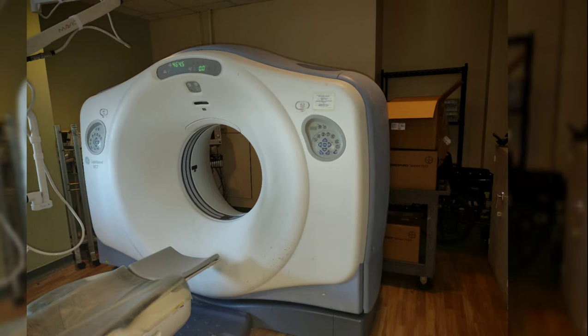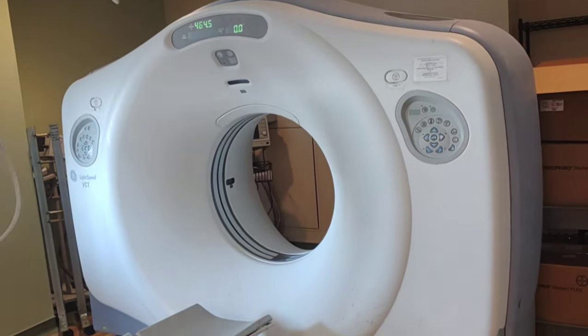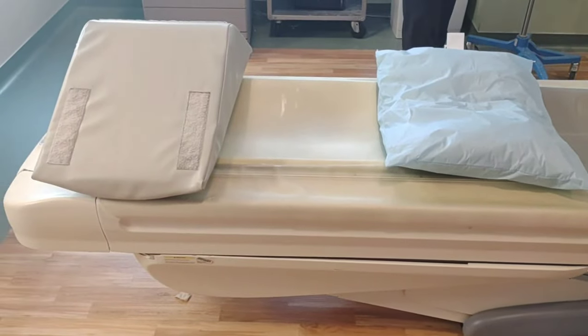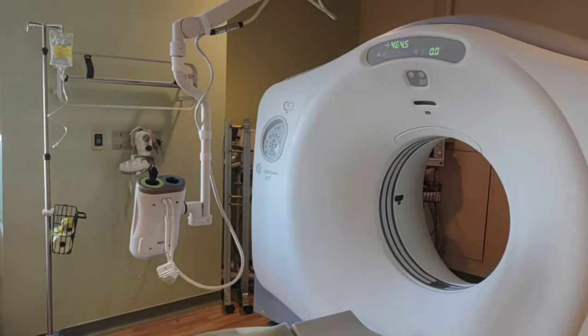A CT scan, aka computed tomography, aka CAT scan, is where this machine is shaped like a donut, like a large donut you could fit through. Just think of Homer Simpson floating through the donut. That's basically what it is. It's like magic with a life-size donut, because you're on this little levitating table thing and you lay down and go through the donut.